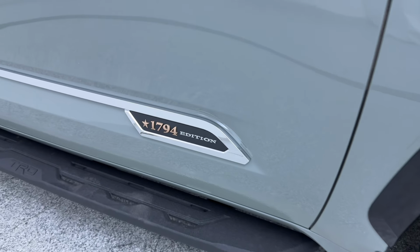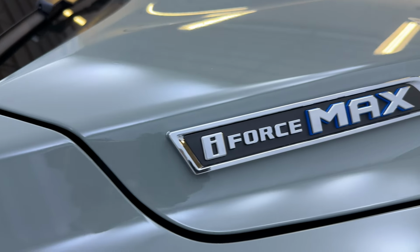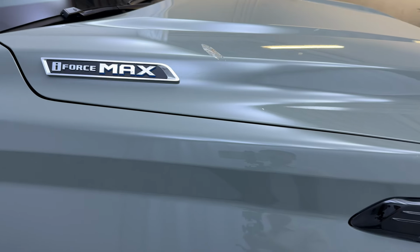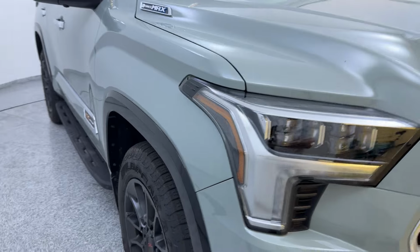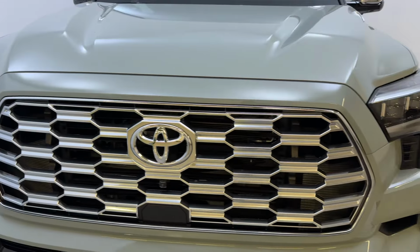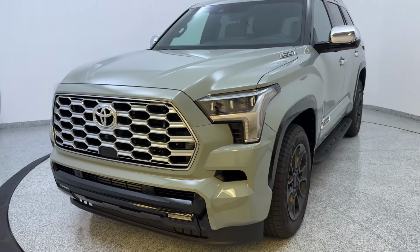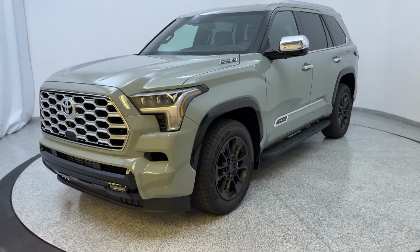It's obviously going to be mirrored between the passenger door and the driver's door. Now, a slightly more controversial badge is going to be this iForce Max one right here. It no longer has the V8 in it. Big, inefficient, but undeniably cool and reliable V8. It is now a turbocharged 6-cylinder hybrid motor. But it actually does have around 60 more horsepower than the old car and I think over 100 more pound-feet of torque, which is pretty impressive.